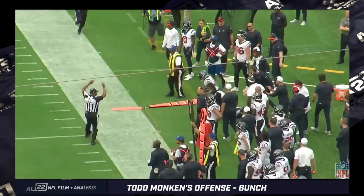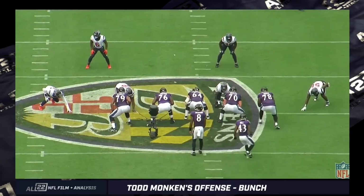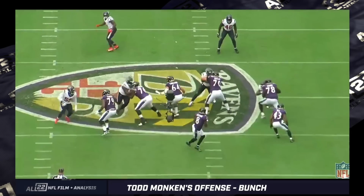End zone angle, again, this is bunch B. It starts out as A, moves over to B. At some point, we're going to have to talk about Lamar keeping the football, reading these guys whenever we run like a mesh fake. But look at the timing on this play.